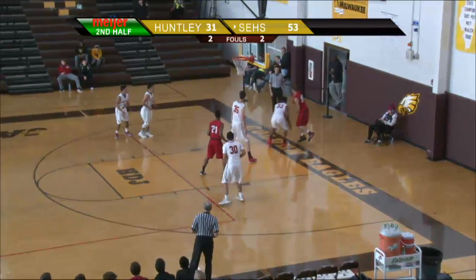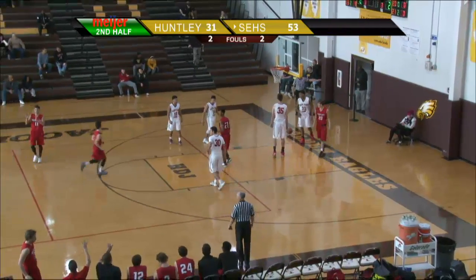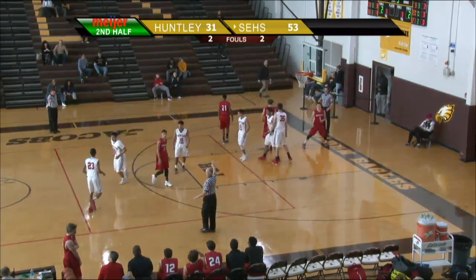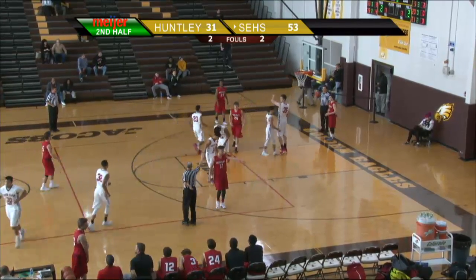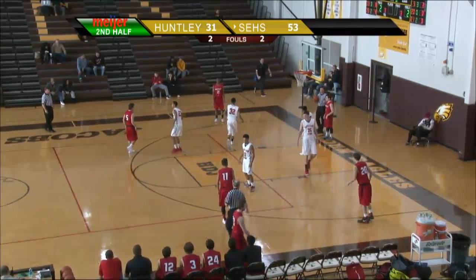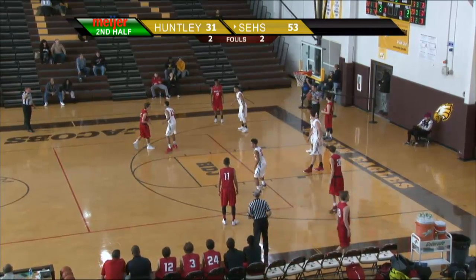Oh, that is nothing but air, and he's going to throw it right off. On McClendon. In comes the younger Lynch and also Binion. Out goes McClendon and out goes the older Lynch. Lynch for Lynch.